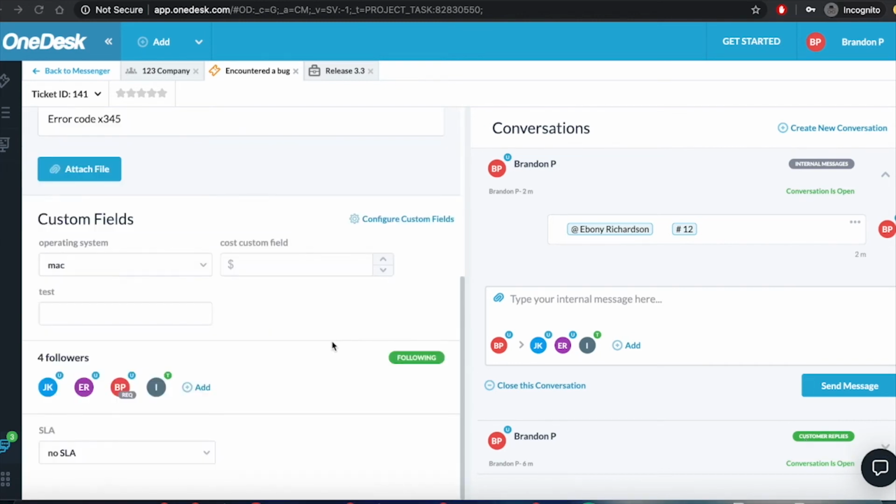Our conversation and follower features can keep updates flowing to the right people. Anyone added as a follower to a ticket receives updates as conversations are added to the ticket via email. This enables customers to have visibility, but can also allow the team to communicate on the ticket with private conversations. By keeping conversations right on the ticket, messages are centralized and easy to trace.